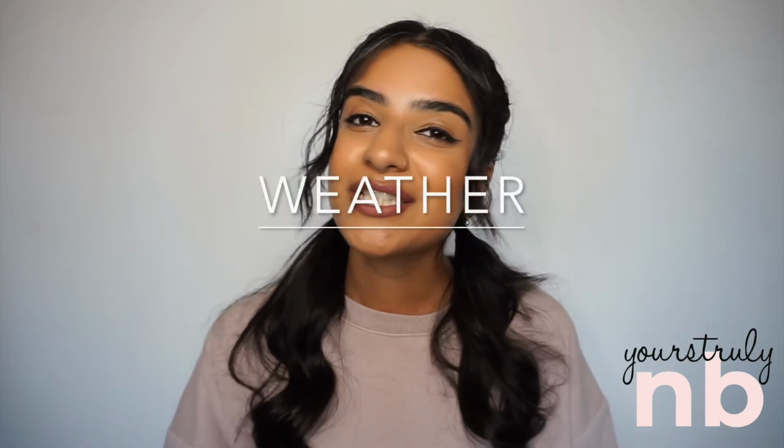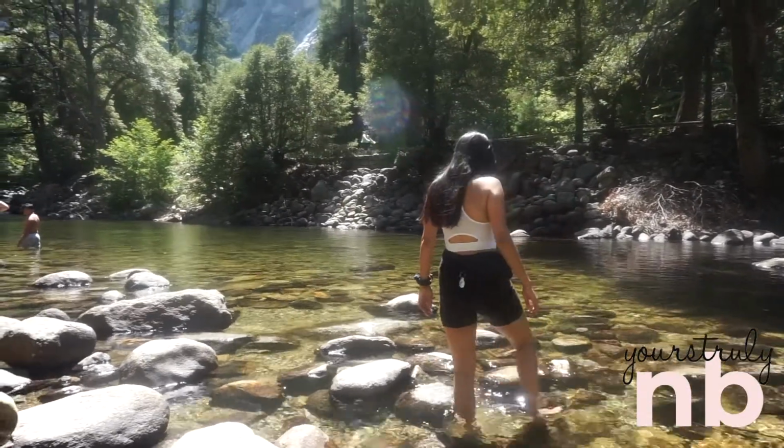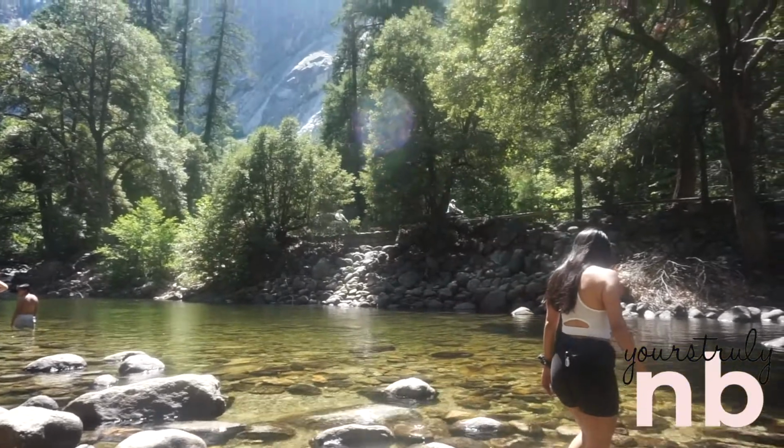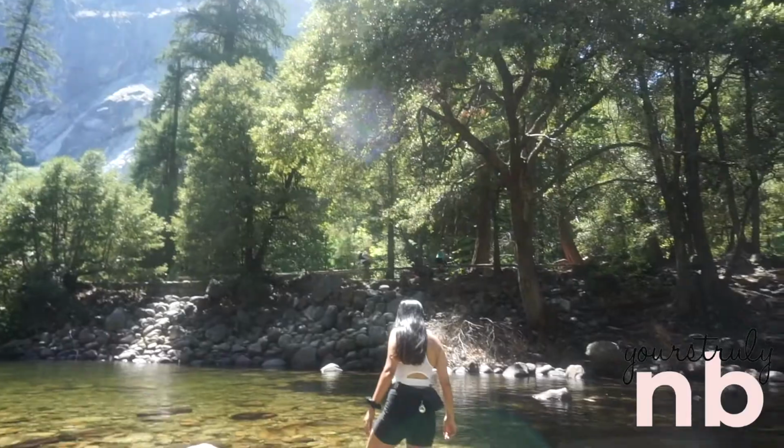Weather. We went to Yosemite in August, so it was hot. There are multiple water stations throughout the park. Also, there are rivers and beaches that have really cold running water, which you can dip your feet in or take a swim in, and we took full advantage of that.